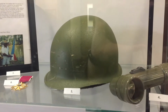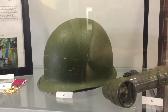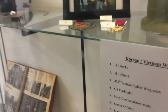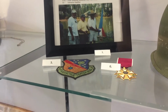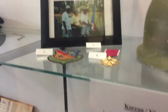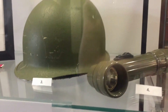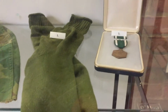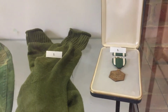The second item is this M1 helmet, which served America through World War II, Korea, and Vietnam, and was a very recognizable symbol of the U.S. Army. This patch is a 474th Tactical Fighter Wing patch, and those were the guys who flew the jets in Vietnam. The next is this flashlight, which is in working condition. It would be given out to troops in Vietnam. The Navy Commendation Medal down here would be given out to Navy and Marine Corps troops who displayed acts of valor in the field or on the boats.